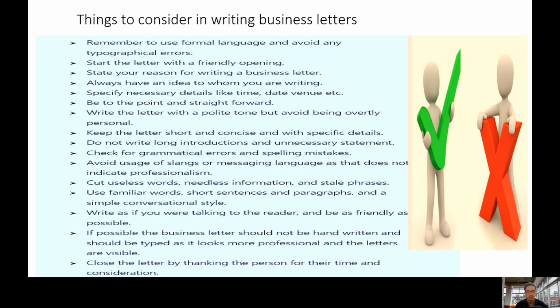Start the letter with a friendly opening. Similar to emails, you guys remember when we talked about how when writing a letter or just writing in general, you can appear cold or mean if you don't use your words carefully. It's the same concept. If you want a great reply, someone that enjoys reading your letter and is generally in a good mood, you want to start your letter in a friendly manner.